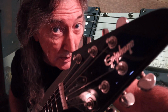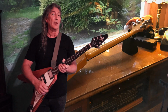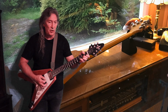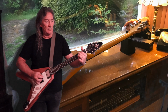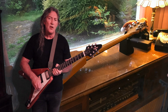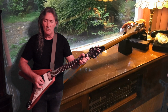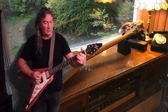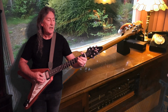Let's have a look. And of course, when I say let's have a look, I mean let's have a look at how it cleans up. And again, starting with the bridge. And so that's on the unknown pickup that's popping out a million onto the centre position. And the neck.